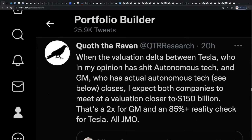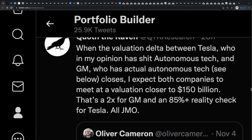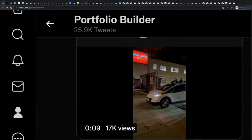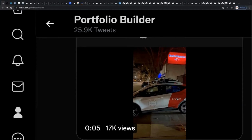Post the Raven thinks that, here's what he says. When the valuation delta between Tesla, who in my opinion has crappy autonomous technology, and General Motors, who has actual autonomous technology, see below, closes, I expect both companies to meet at a valuation closer to 150 billion. That's a 2 times for General Motors and an 85% crash for Tesla. So I'm not saying I agree with him, but here he's got his General Motors car doing some auto driving here.